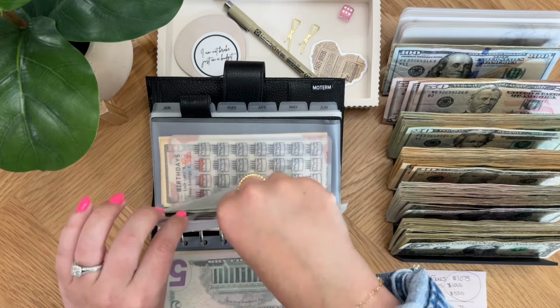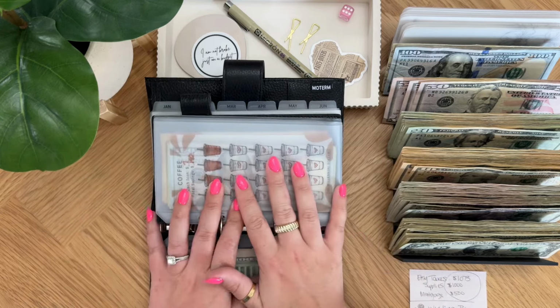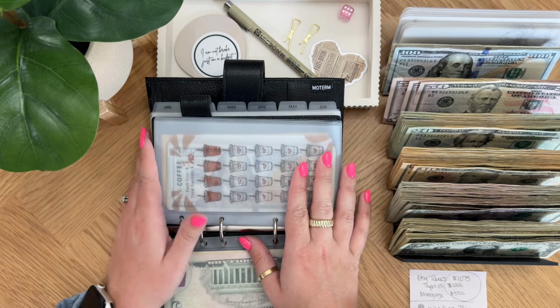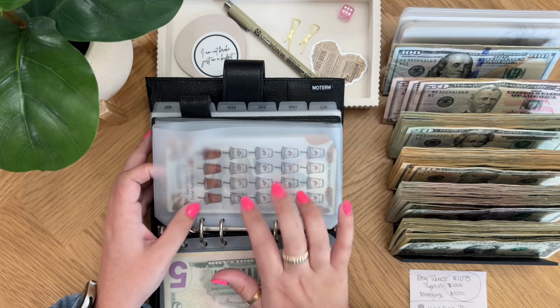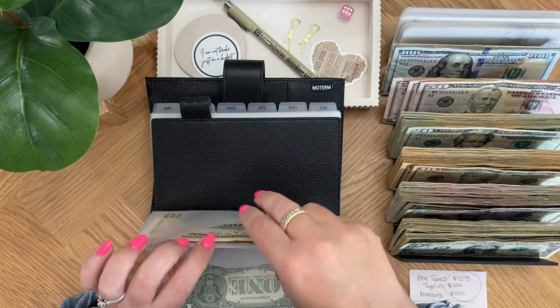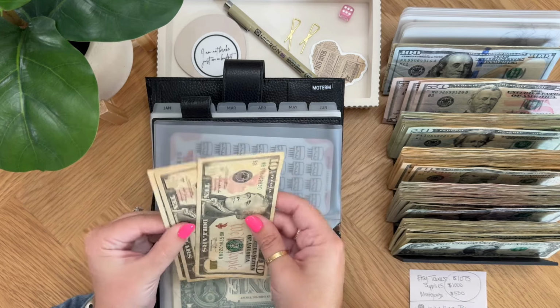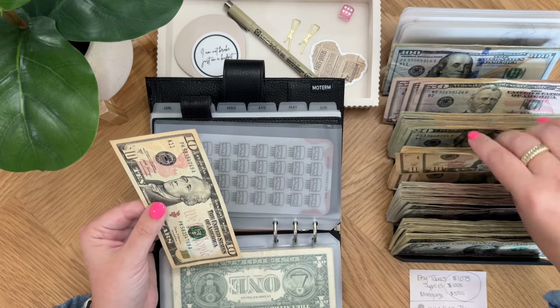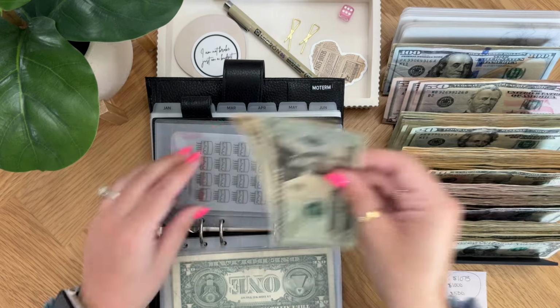$147. And I don't know quite yet how I'm going to do this. If I'm just going to put it all in my Starbucks app, that might be actually what I do, and then start it over. So I don't know, just things I think about. Birthday has 30. So we can do a 20 in here to make it 30.